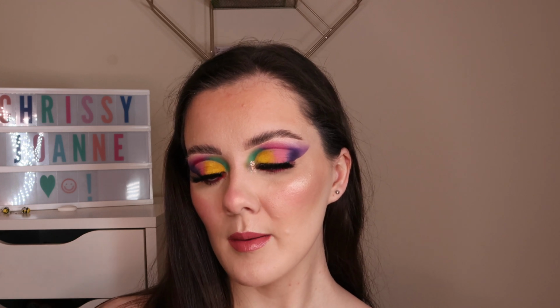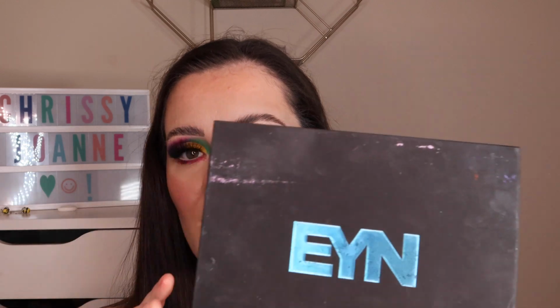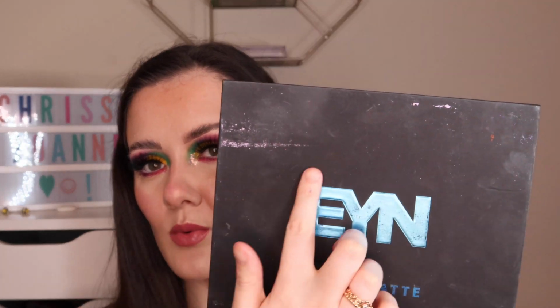And then next up is one from Beauty Bay, which I have in the old packaging. They have since updated it, but this is the EYN Bright Matte 42 colour palette from Beauty Bay. The old packaging is just black with like blue shiny writing, and this is just a matte lover's dream. It has no shimmers in whatsoever, which is what drew me to the palette in the first place.